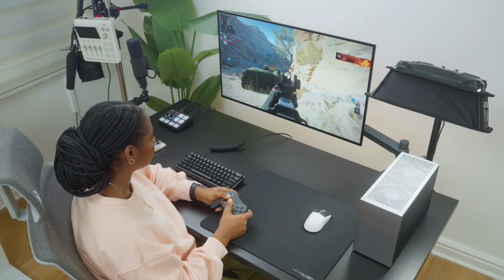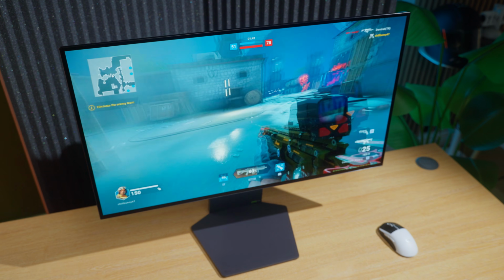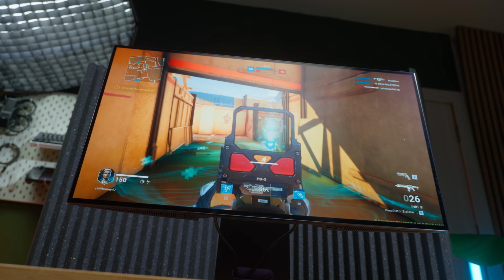But if you're looking for a gaming monitor mainly for competitive FPS games, then going for a 1080p or a 1440p with a natively high refresh rate would be a much better option. Save some cash and call it a day. Again, if you're looking for one monitor that does it all, then this monitor is exactly that.